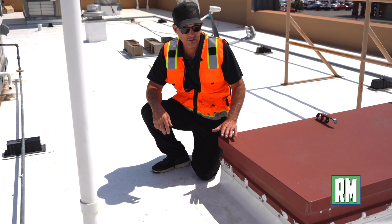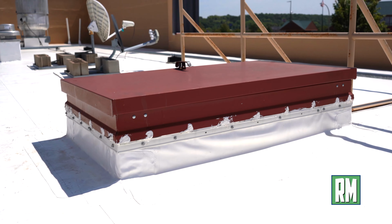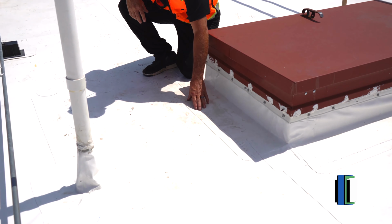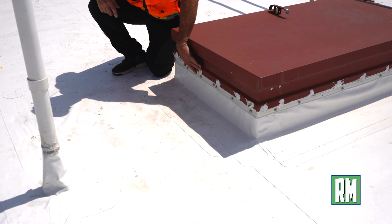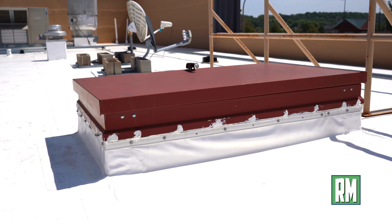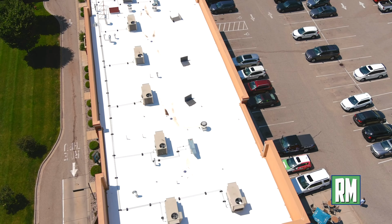So what we have here is the standard roof hatch. The way that we flash this and keep it from leaking is when we run our field membrane up to the edge, then we'll run an additional flashing membrane up, and this flashing membrane will go all the way under this edge. And then we put additional caulking on the outside just to ensure that there's no additional leaks as well. And this will last as long as the membrane does.